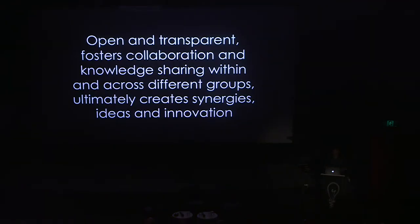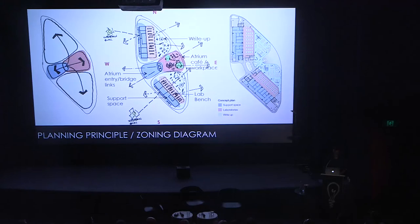Now, as I said, the vision was a key brief that we were entrusted with to take through the whole design process. And some of the things were being open and transparent, fostering collaboration, and having that knowledge sharing between different research groups, which would ultimately create those synergies in ideas and innovation.